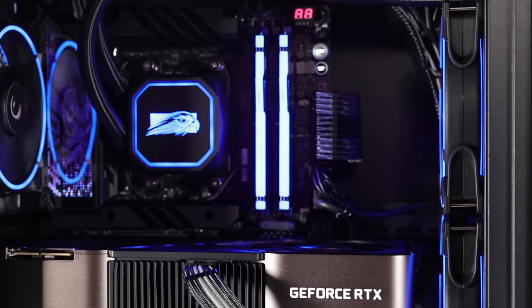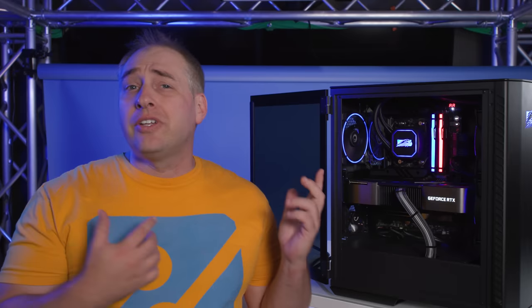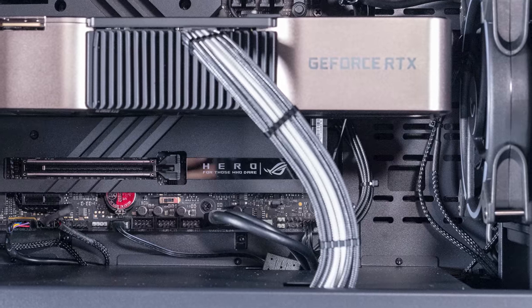You can see here that we have two slots filled. So we have 2 32 gig DIMMs, which means we have 64 gigabytes total. You could of course put four in and then get a total of 128 gigs if you want. We're also using a 2 terabyte Kingston M.2 SSD, which is covered under all of the motherboard heat sinks here.